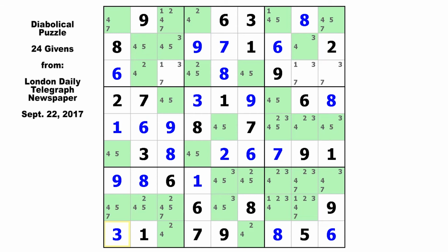And as it turns out, we have an X chain on candidate four. So we have strong, weak, strong, weak, strong. Now let's draw that chain. That's strong, weak, strong, weak, strong. So either the blue four in row five is true or the yellow four in row nine is true.